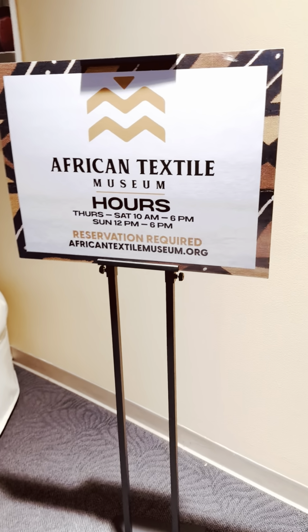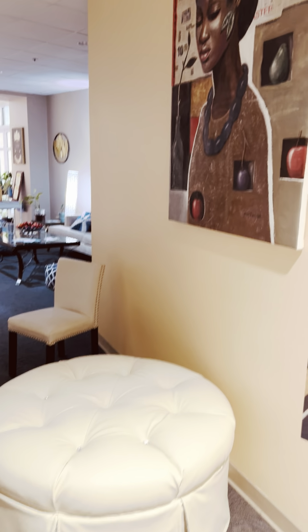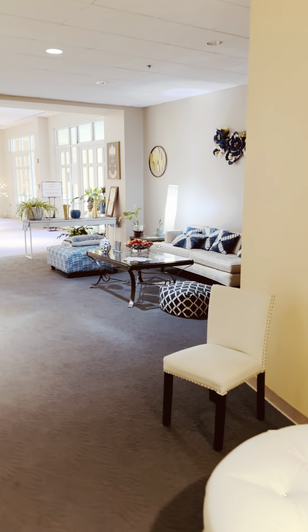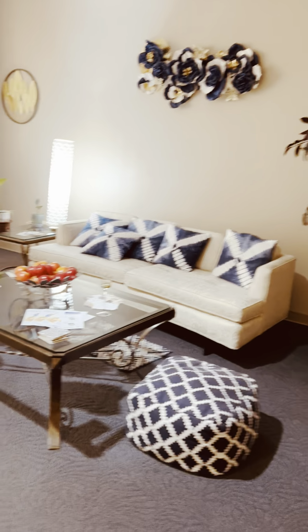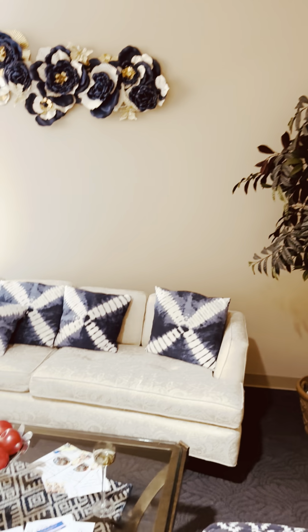Welcome to the African Textile Museum. Here we are in the reception area of the museum. It is a beautiful space where you can come and wait for your tour, all done in white leather and indigo.